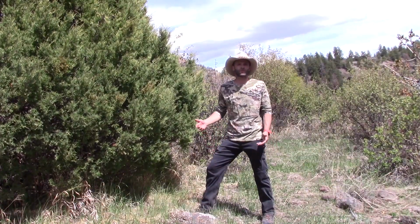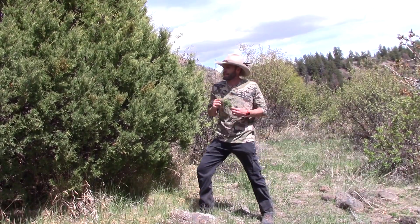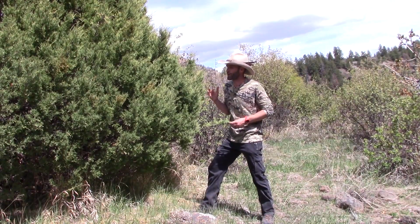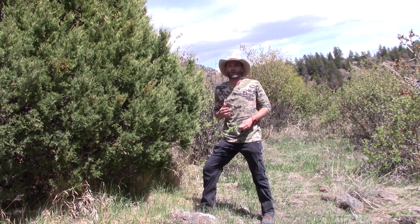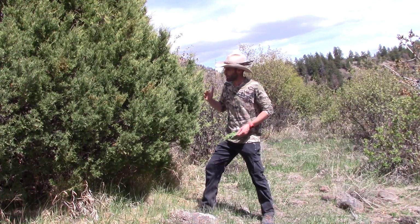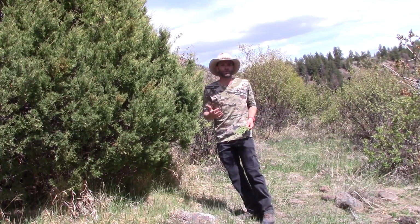All right, guys, so this is what most guys call a cedar. Sometimes it'll be called the juniper. And these poor bastards get no love. And it's not that they aren't essential for mule deer and elk habitat, but the ecosystem is in a place where junipers are taking up more than their fair share of the habitat in a lot of mule deer country.